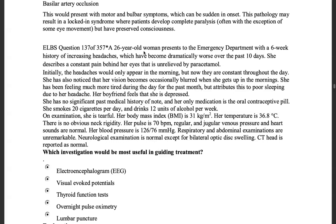Her boyfriend feels that she is depressed. She has no significant past medical history of note. Her only medication is the oral contraceptive pill. Which investigation would be the most useful in guiding the treatment?